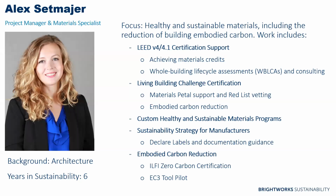For myself, my focus is on healthy and sustainable materials, specifically lately most in embodied carbon. And so my work really covers LEED version 4 and 4.1 certification support around materials and embodied carbon and whole building LCA, Living Building Challenge, materials Red List vetting, embodied carbon.